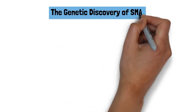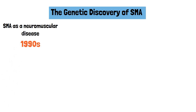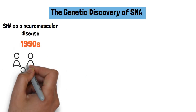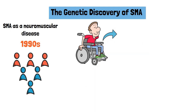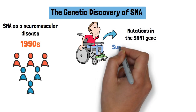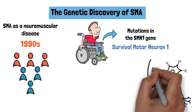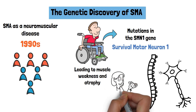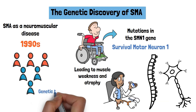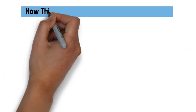The genetic discovery of SMA. Even though doctors had identified SMA as a neuromuscular disease, the biggest breakthrough came in the 1990s. Scientists knew SMA ran in families, but they didn't know the exact cause until 1995. That year, researchers discovered that SMA is caused by mutations in the SMN1 gene, which stands for survival motor neuron 1. This gene is responsible for producing a protein essential for motor neuron function. Without enough of this protein, motor neurons in the spinal cord begin to die, leading to muscle weakness and atrophy. This discovery was a game changer. It helped scientists understand not just what causes SMA, but also paved the way for genetic testing, early diagnosis, and eventually, treatment development.